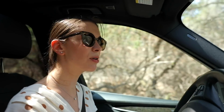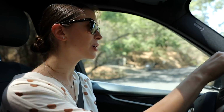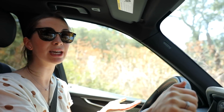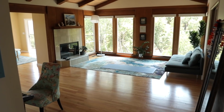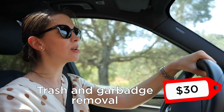If you live in an apartment complex, a lot of things are taken care of by your management company. So when we lived in an apartment, the only expense we had in addition to our rent was PG&E, electricity and gas, and that was around $20 a month. Now that we live in a house, we have to pay for a lot of things. We pay for trash, which is $90 a quarter, $30 a month.